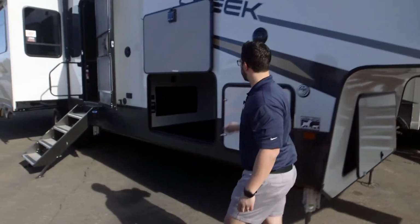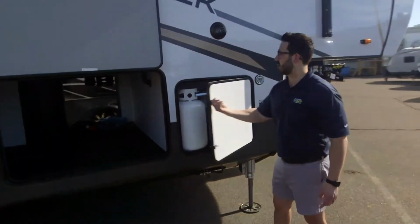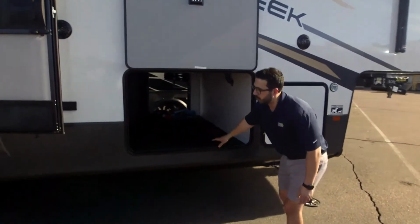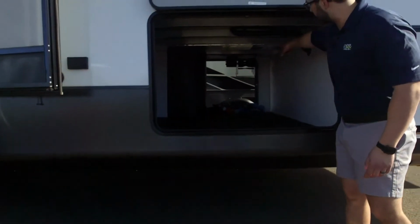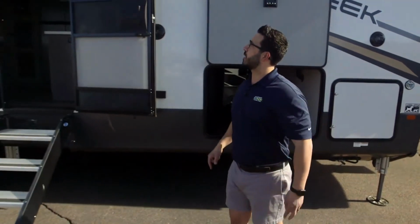Then as we come around to the side, well, propane tanks, show you those real quick. So a couple 30-pounders right here, leash latch system as well. But what I really want to show you is this. You have drop frame here, which really helps open this storage space up. You'll also see central vac in here, and on the far side is a power cord reel. So that makes it nice and simple to wind up your power cord.